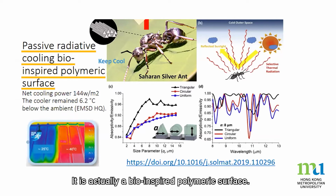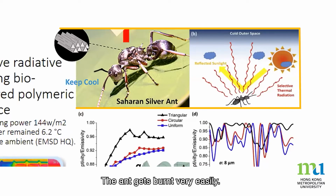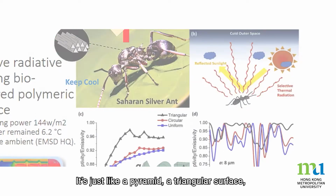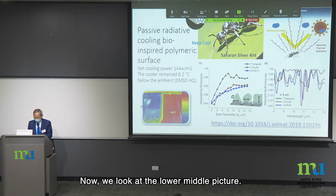It is actually a bio-inspired polymer surface. You look at the Sahara silver ant. The temperature is so hot in the Sahara desert, and the ant gets burned very easily. But ants are very clever. You look at the surface of the skin. It's just like a pyramid, a triangular surface so that it reflects the heat and light from the sun to the sky.